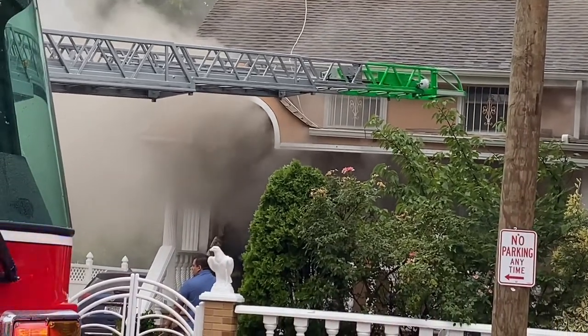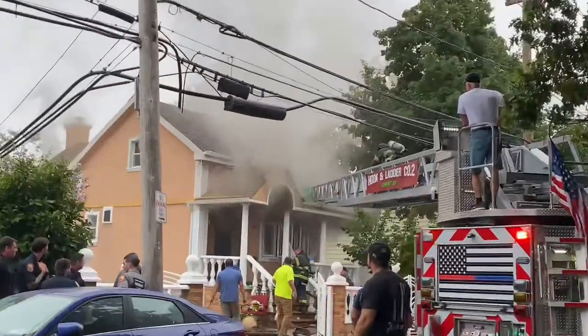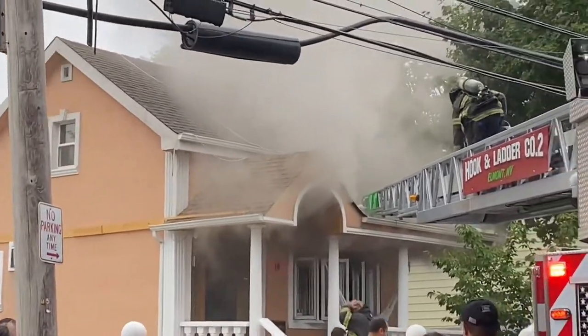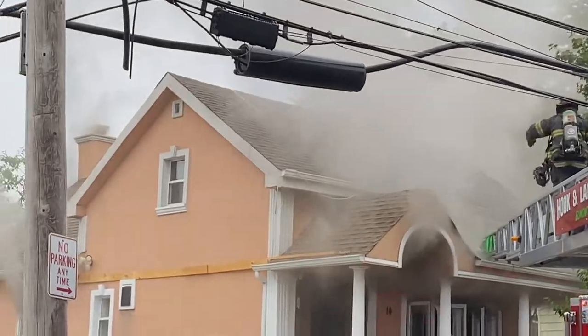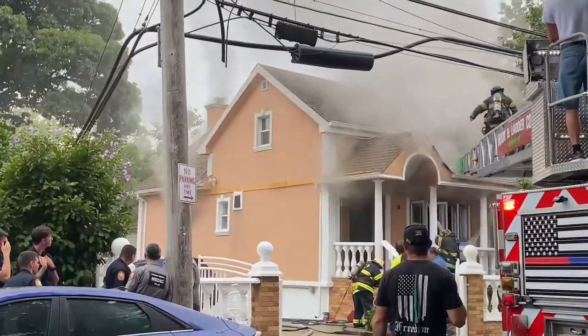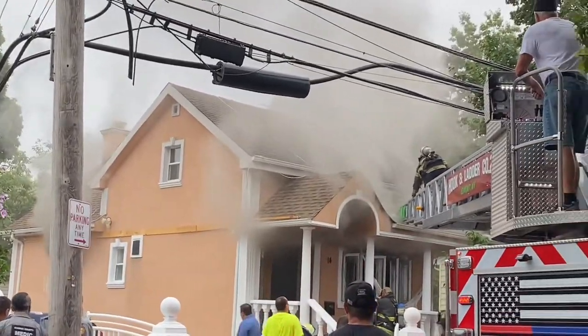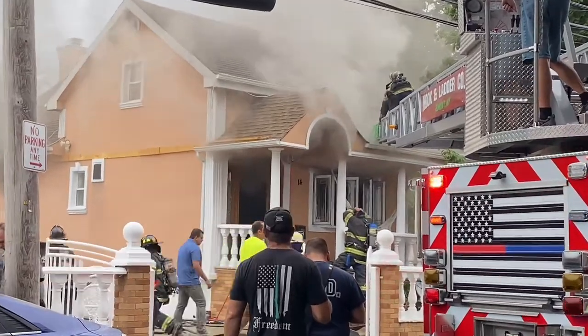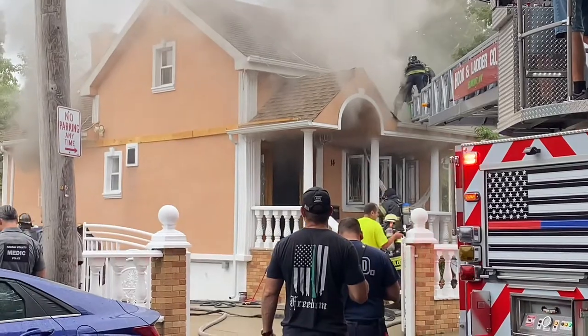Truck 2 started to begin ventilating. Now, getting back to the window situation, there were also bars on the second story window, so they needed another guy from Truck 2, that you see on the ladder, to cut the bars off so they can ventilate the building more.